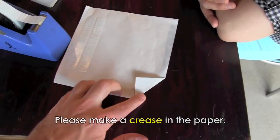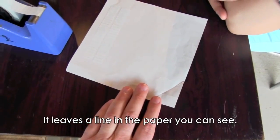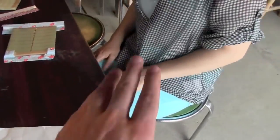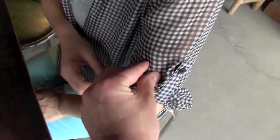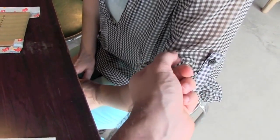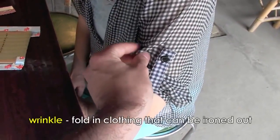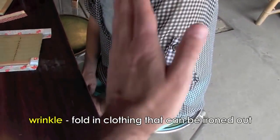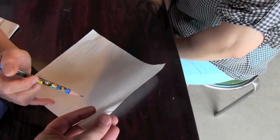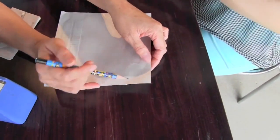to put pressure on it. Pressure on it. So like it leaves a line in the paper that you can see. It leaves a line in the paper. You can see. The different one like your clothing, like this is a fold. So you can't leave a crease in clothing. So you've got a fold or a wrinkle. But a wrinkle will come out if you iron it. So something hard like this, you can't take the crease out of the paper. So for example, this paper is too hard.